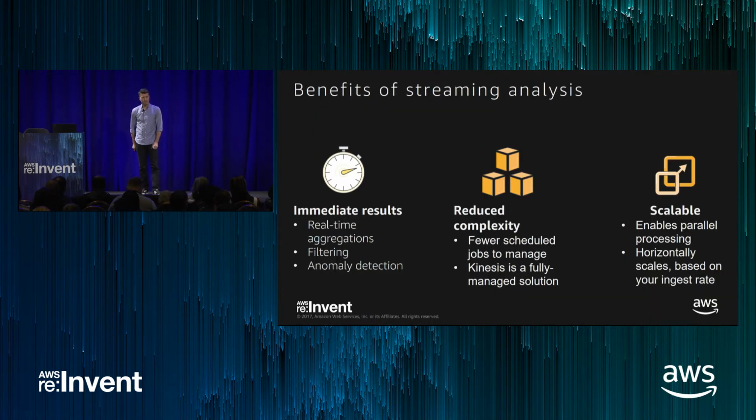So doing streaming analysis, what are some of the benefits of it? The first one, and this is by far and away the biggest benefit that we see, is getting the immediate results. When I was talking about Kinesis Analytics and doing something like select count star from my stream, that's a pretty common batch job, right? A lot of times you're doing hourly roll-ups. So let's say in your data warehouse or in your batch backend, every hour you run this job to do a roll-up, giving you a count, moving that data into a different table in your data warehouse.